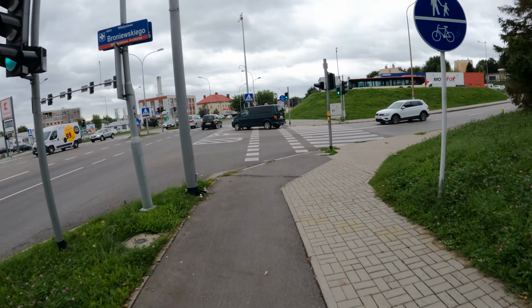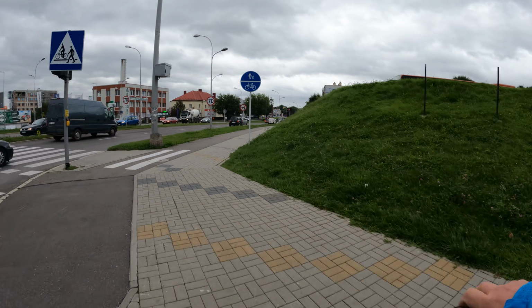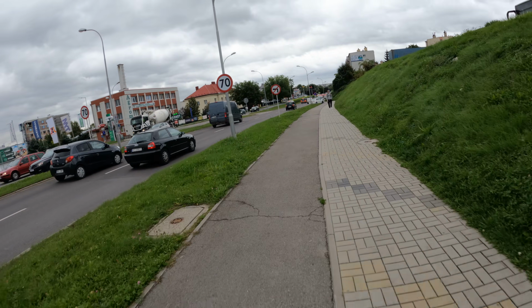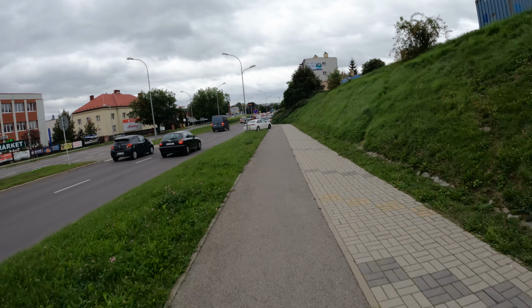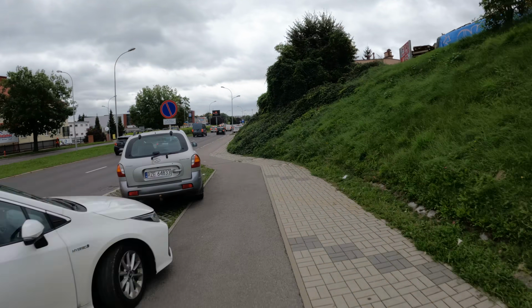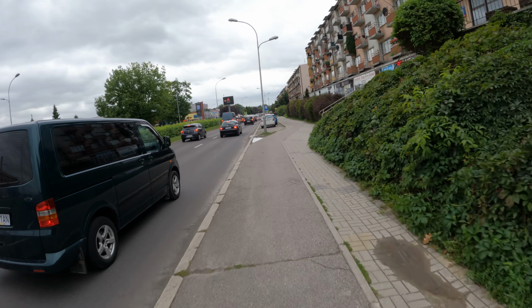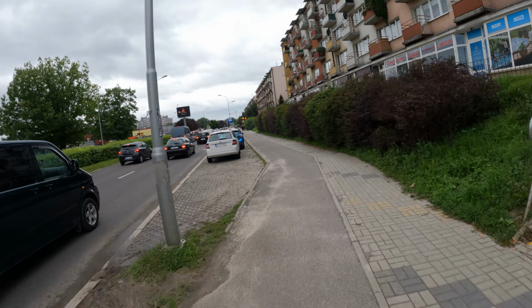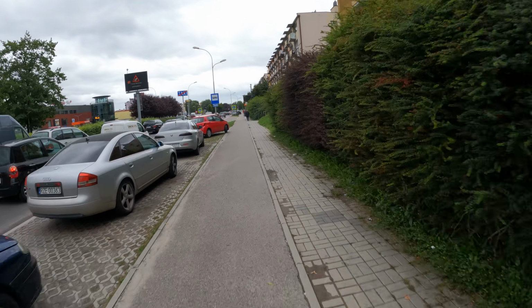Wait, I will probably put the speedometer on the video. Well, it depends if I can, because I didn't test it yet. Is it going to work in 5K? That's the question. Will the app let me do it in 5K? My English is still not that great, but you understand.